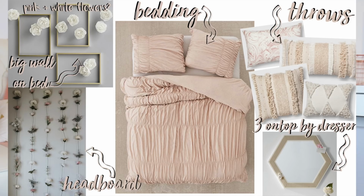The bedding in the middle is the bedding that I got. The pillows that I have on here were from Target, but they were huge. If you saw my dorm room shopping fail video, they were so big. There was no way they were gonna fit, so I didn't do that. I don't think I'm gonna get the picture mirror thing. I really like that, but I don't know.